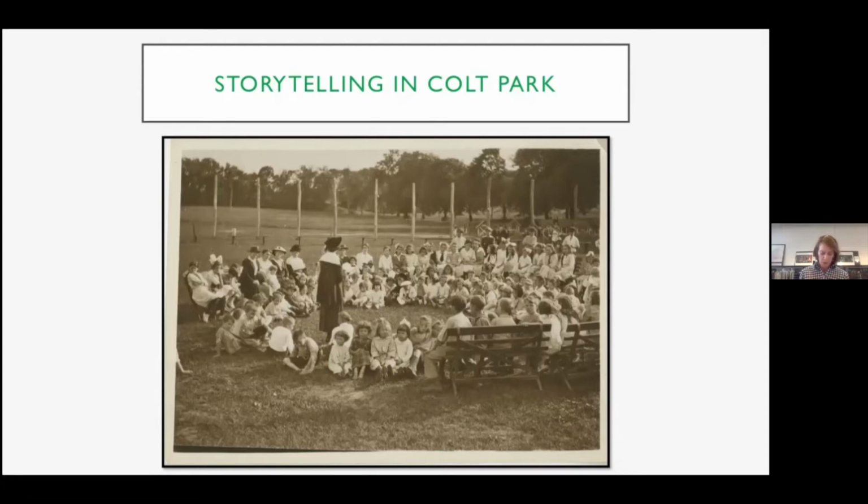All of the photographs in this collection have stories to tell, just like the storyteller in Colt Park. And again, this photo is also not in the exhibit, and perhaps it's the librarian in me, but I just found it too good to leave out. And I feel that truly it's wonderful to see that and demonstrate that the parks have always been used for things beyond just sporting events.